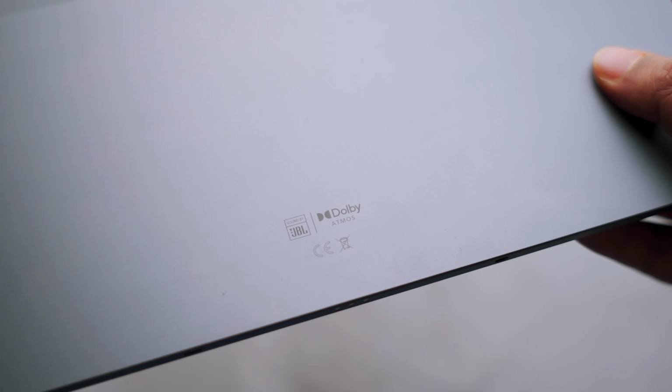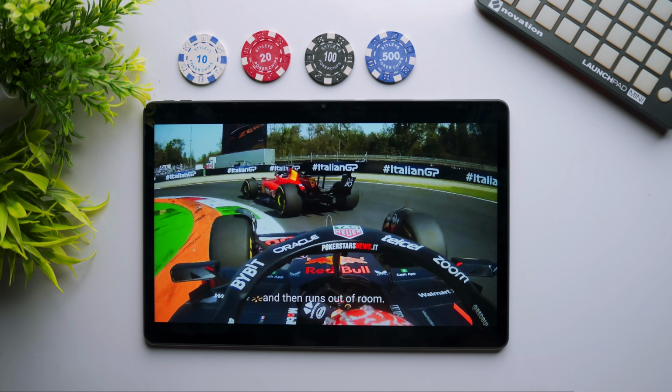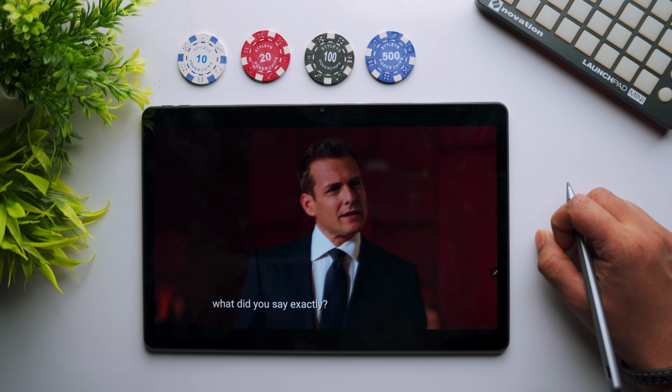And speaking about the sound, the stereo speakers give us a great surround sound experience. It features a quad speaker setup tuned by JBL and it also has Dolby Atmos support. The sound lacks a bit of depth to be very honest. It won't be noticeable while you're watching movies and stuff, but you can definitely feel it while listening to music. And yeah, I'm kind of an audio nerd myself. One good thing though, the speakers are really loud. So yeah, in terms of entertainment side of things, it has you covered.